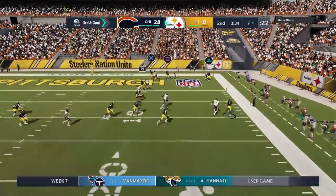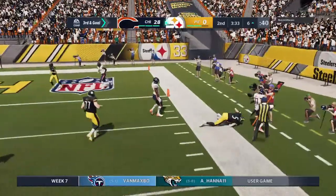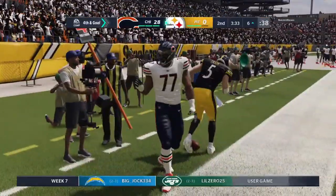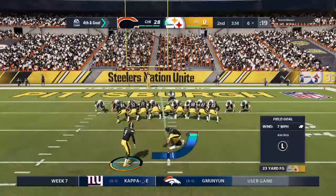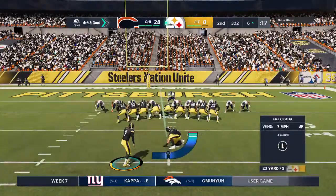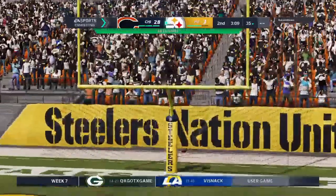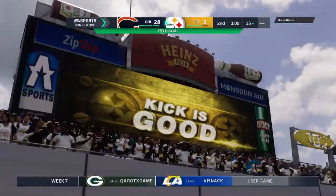Flushed out, right. He may try and run for this. Only able to get back a yard for his efforts, and that leads us to fourth down. On fourth down, the Steelers call on Chris Boswell for the field goal try, from the right hash here. Should be an easy one. And Boswell's kick is good.